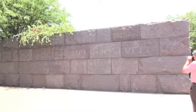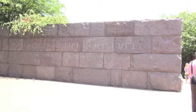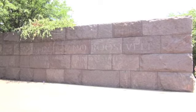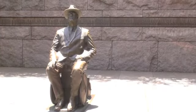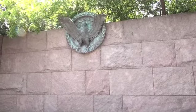Franklin D. Roosevelt, President of the US, 33 to 45. The only president to have been in office for 4 terms, and he died in office. There he is in his wheelchair. This is all part of Roosevelt Memorial.